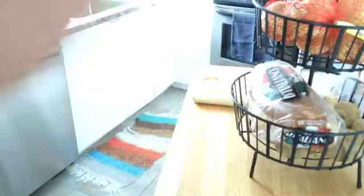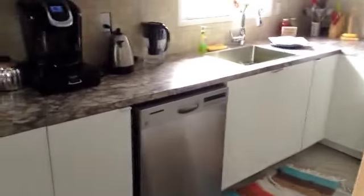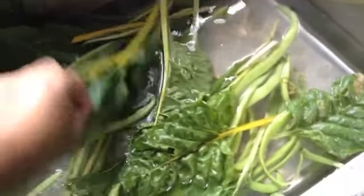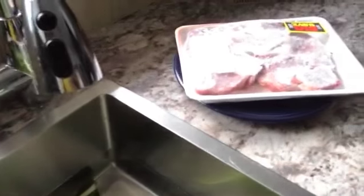So, 1, 2, 3, kitchen is clean. And, yeah, and then I got dressed. And I'm soaking some veggies for supper. We picked them last night. So we got some Swiss chard and some green beans. And I'm going to have them with that steak. And yeah, everything's all clean in the fridge, more importantly.